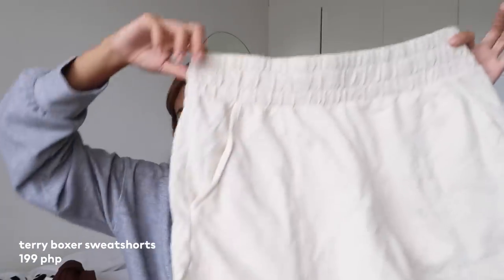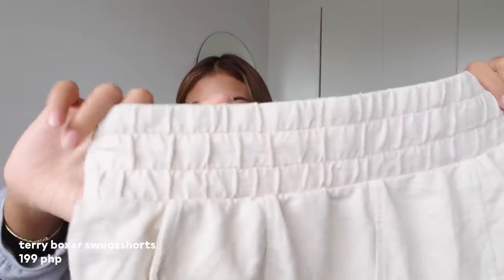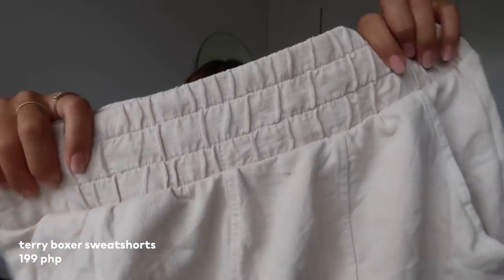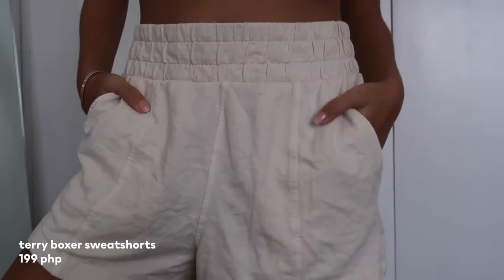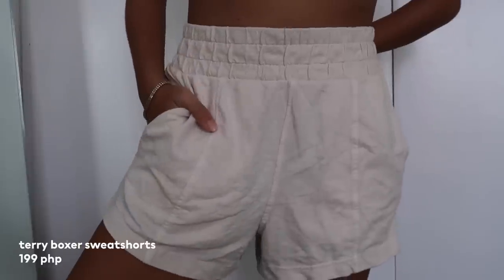Next are these Terry sweat shorts. They are from H&M. They're 199 pesos and they're really well made, super thick garter. They're like boxer shorts garter. I got a size medium. They fit really well and I love the cream color. It's super easy to style. You can wear this at home, loungewear, upgrade your loungewear, your pambahay para chic, diba? Or you can wear this to the beach. Nice cream, brown bikini or even white, black bikini. Looks so good with some sunglasses or you can wear this with a white crisp polo, wear a hoodie. Ang daming ways to wear it and I love that there are pockets.